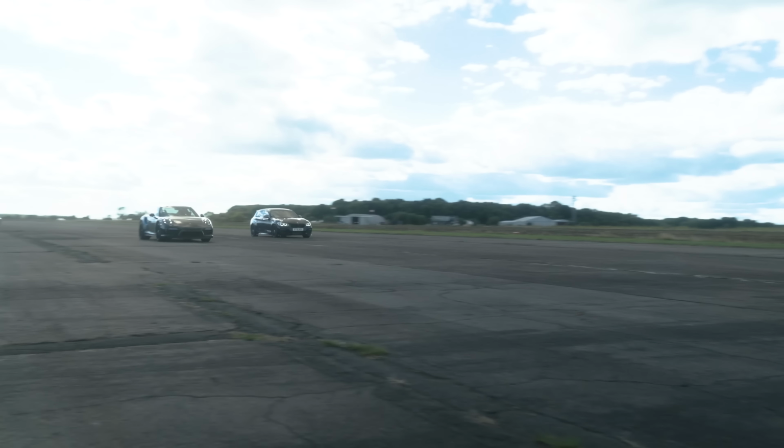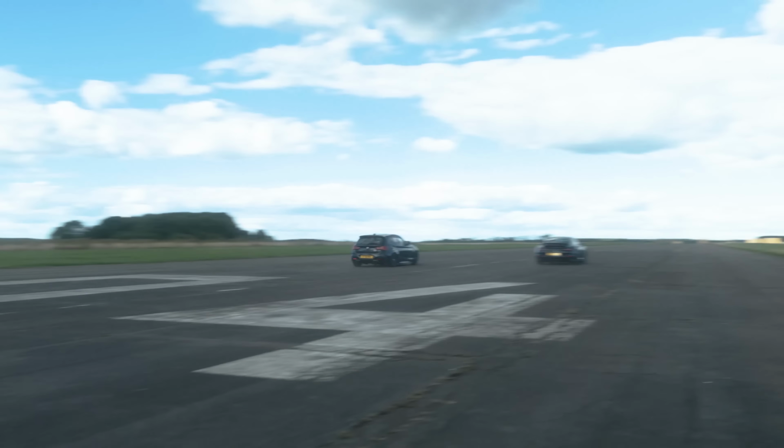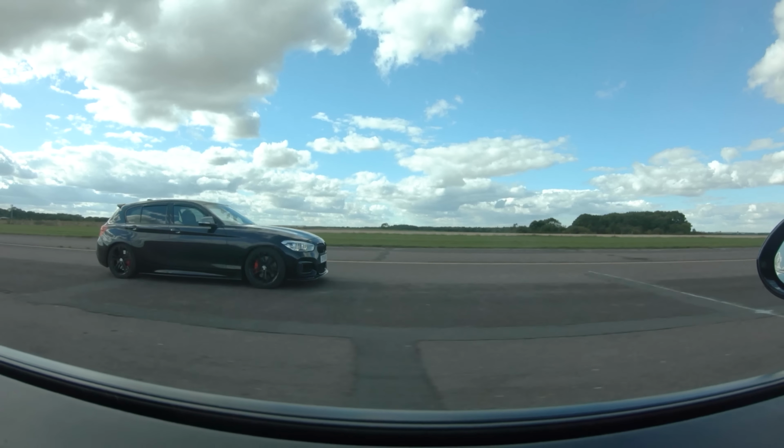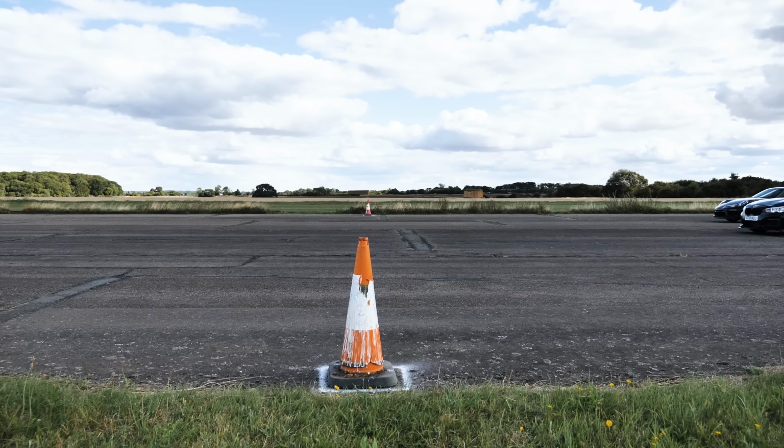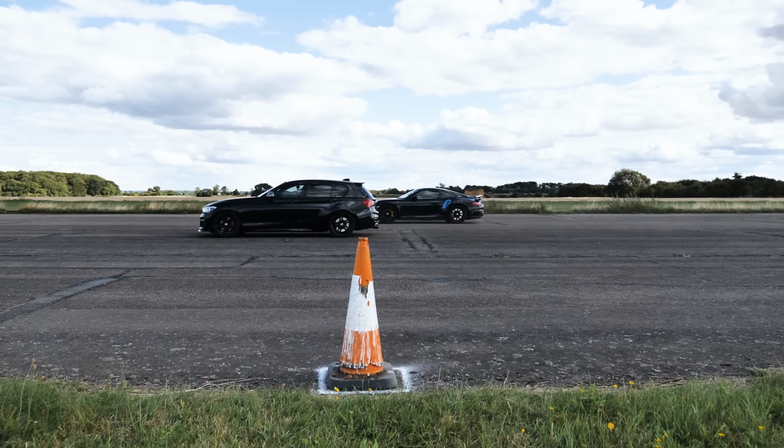And I gapped him. And in an ultra close race to the finish, and after the 911 starting ahead by around a car length, the BMW still manages to drive round him and make it to the finish line first by around a car length. Madness.